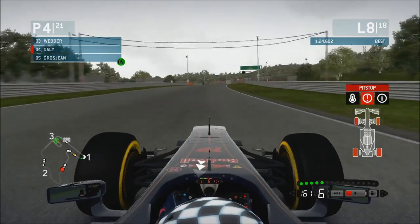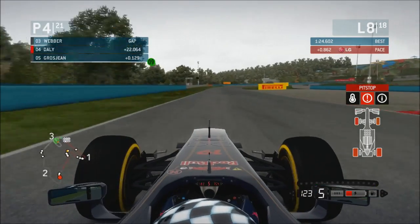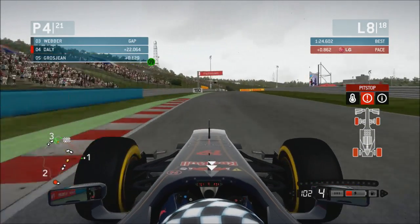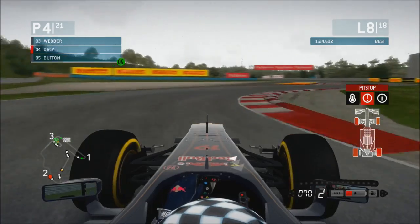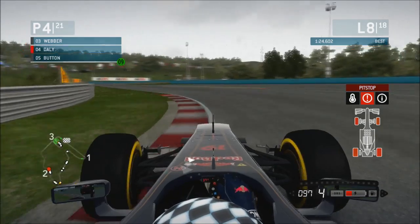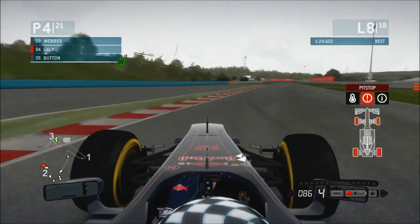Simple as that. Now coming through to the middle sector, we've got Grosjean right behind us. We're putting it into lean through the middle sector just to minimize the wheel spin, as I find that's a good rear tyre saving technique that I like to use. But when the tyres are this gone, it really doesn't matter. So you've got to engage at other things like upshifting earlier. Look at that, going up through the gears at not even half revs. That's how bad the tyres are right now.